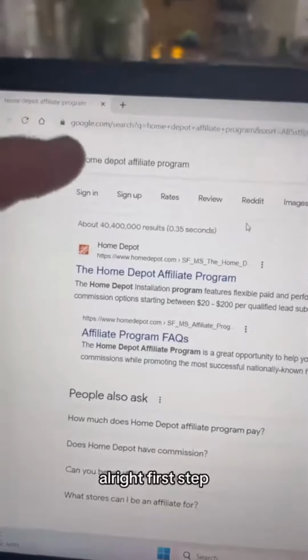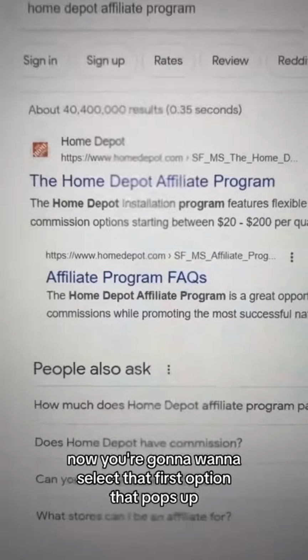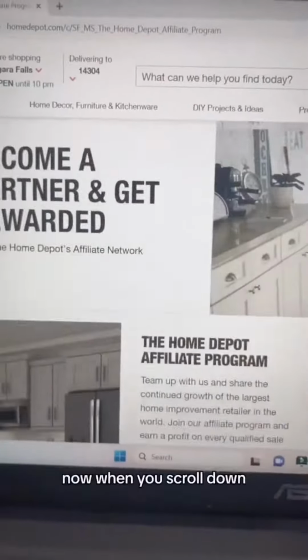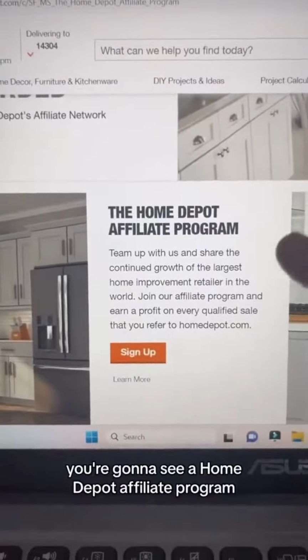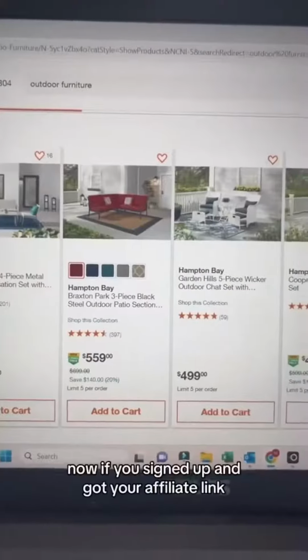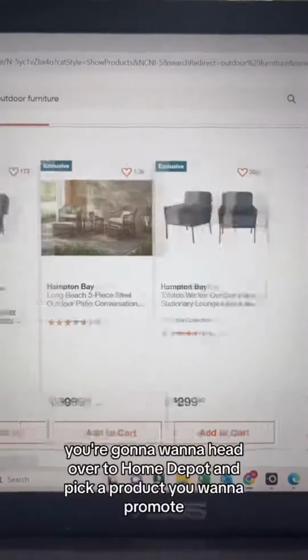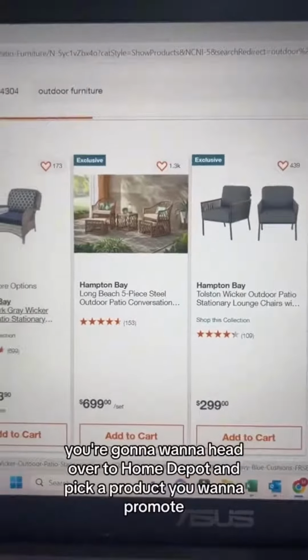All right, first step, you're gonna wanna head on over to Google and type in Home Depot affiliate program. Now you're gonna wanna select that first option that pops up. Now when you scroll down, you're gonna see a Home Depot affiliate program. Just sign up for free here. Now after you signed up and got your affiliate link, you're gonna wanna head over to Home Depot and pick a product you wanna promote.